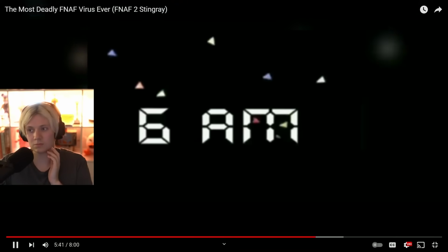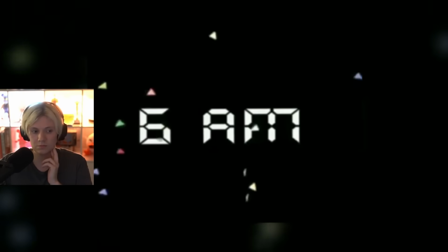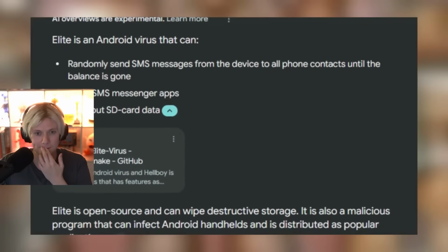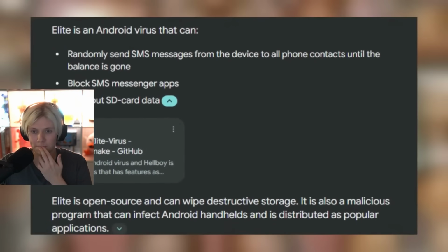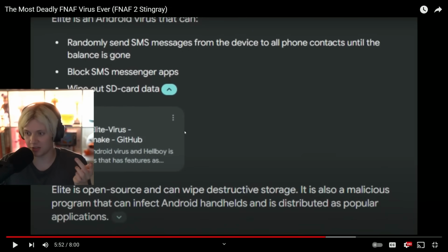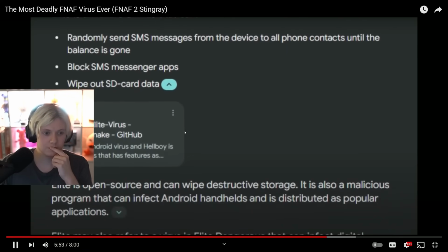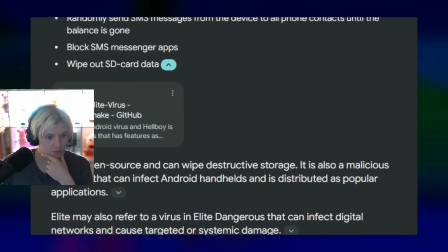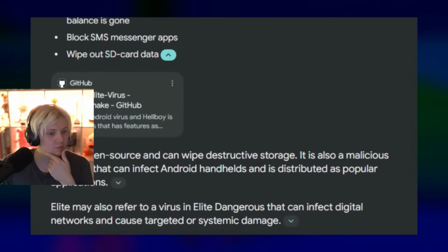The virus that Stingray uses is actually not called Stingray, but instead called Elite. Elite is a malicious program that can infect Android phones and can be disguised as popular apps, like how the FNAF 2 Stingray virus is. Imagine you download this APK, it hacks everything when you beat the game, and then it randomly starts sending SMS messages to everyone in your contacts just saying Golden Freddy over and over. Primarily what the virus does is it can steal and wipe all of your data, randomly send SMS messages to all of your contacts, and block all apps.